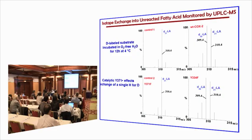And that, in and of itself, was somewhat controversial because the isotope effects mentioned previously were interpreted to mean that that step was the first irreversible rate-limiting step that dictated the nature of the products formed. Does not appear to be the case.